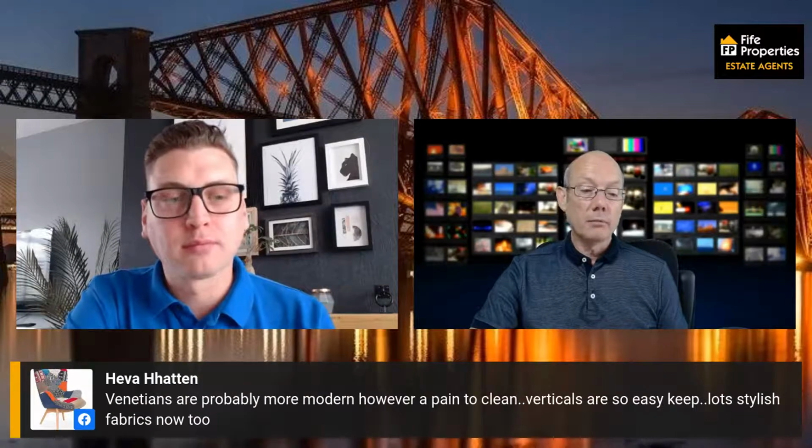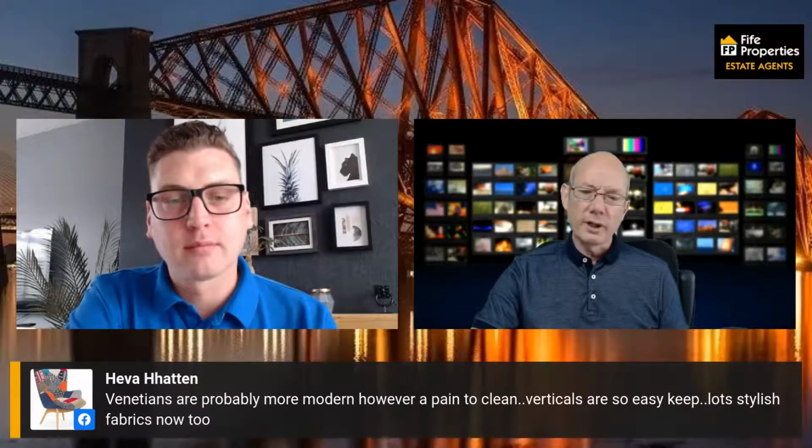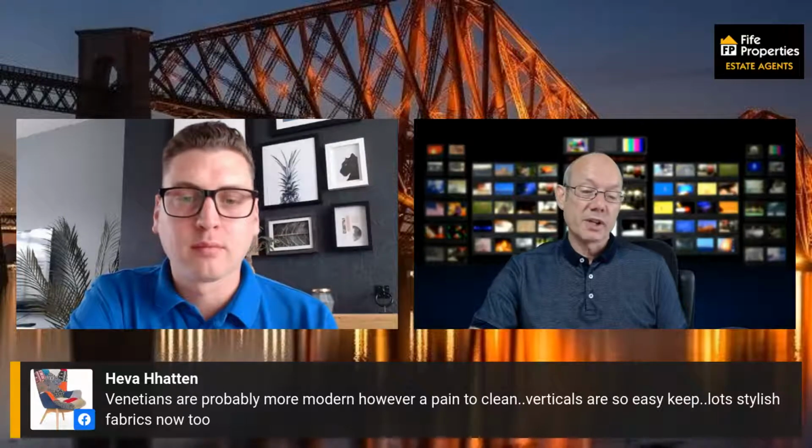Oh, plantation shutters. Yeah, they're a cross between vertical blinds and the old traditional shutters. Yeah, okay, that makes sense. They're quite popular nowadays as well, but they are expensive. Alicia says the old whitish plastic Venetian blinds are horrible. I would agree. Wooden blinds give a colonial feel. Yep, definitely. Heather says Venetian blinds are probably the most modern, however a pain to clean. Absolutely right. Verticals are so easy, and they keep lots of stylish fabrics too now.